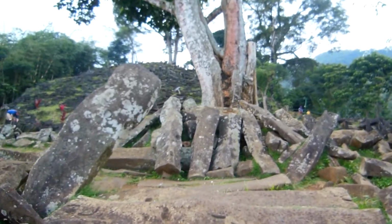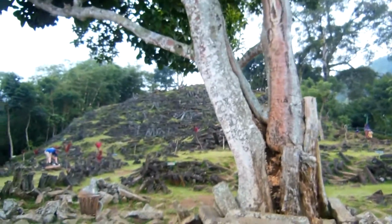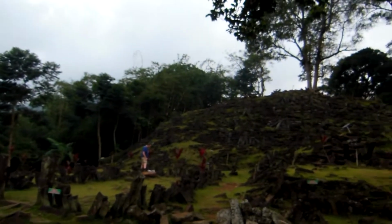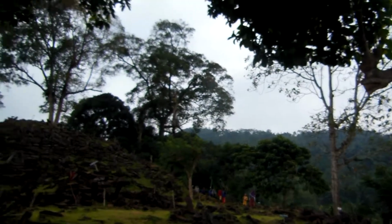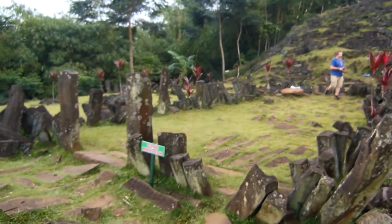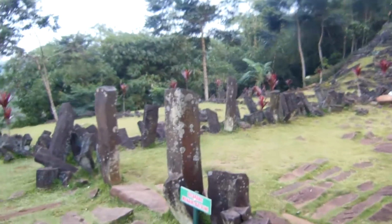Right, okay, I'm going to run you through what we see at Gunung Padang. We come on here to the first terrace, and there is a series of rock structures, stone settings, and over here you see the rock mound, which we'll come to. It's a nice stone setting here with an altar in it.